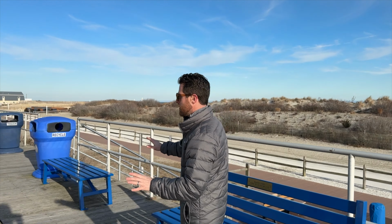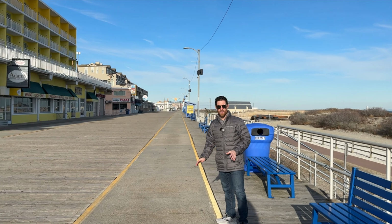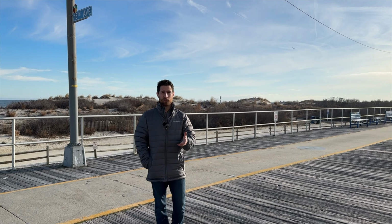This project is not slated to start until fall 2024. So that means for this summer, this is what the boardwalk's going to look like. But come next spring, it's going to look brand new. While this project is not going to start until the fall, I figured let's go ahead and document it via the Seagull. So let's go ahead and get the Seagull in the sky.